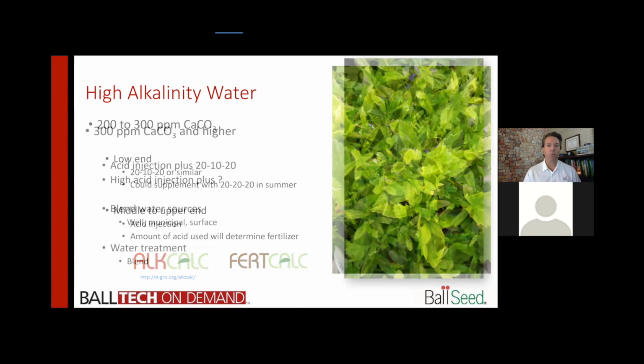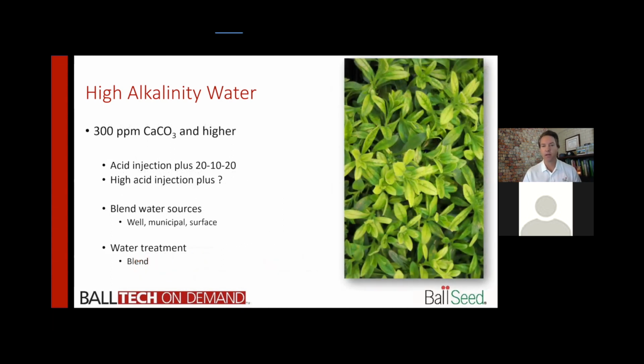Let's talk about really high alkaline water, those that are 300 parts per million and higher. Again, just like the previous slide, acid injection plus an acidic fertilizer such as 20-10-20. But you can also inject even more acid, bring the alkalinity down or neutralize it very, very low. This is what a lot of plug growers do who have high alkaline water. They bring it down even a little bit further using a tool such as the Uptake. And they're able then to use a CalMag fertilizer or a high nitrate fertilizer that allows them to really tone growth.